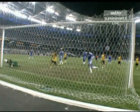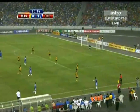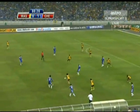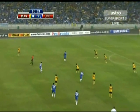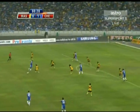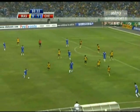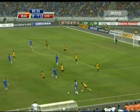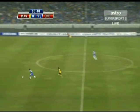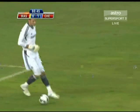Hit off the post, off his back, and I think he got his hand to it. I don't think it crossed the line. It's bounced on the line and come back to him. There is no doubt. Well, if it stays like this, the headlines all over the world will say a lucky goal for Chelsea. Give them a victory if that's what they get out of this game. Is John Obi Mikel spoiled? Paulo Ferreira, and now it goes all the way back to the man who nearly gave away a goal, Nathaniel Chalobo.